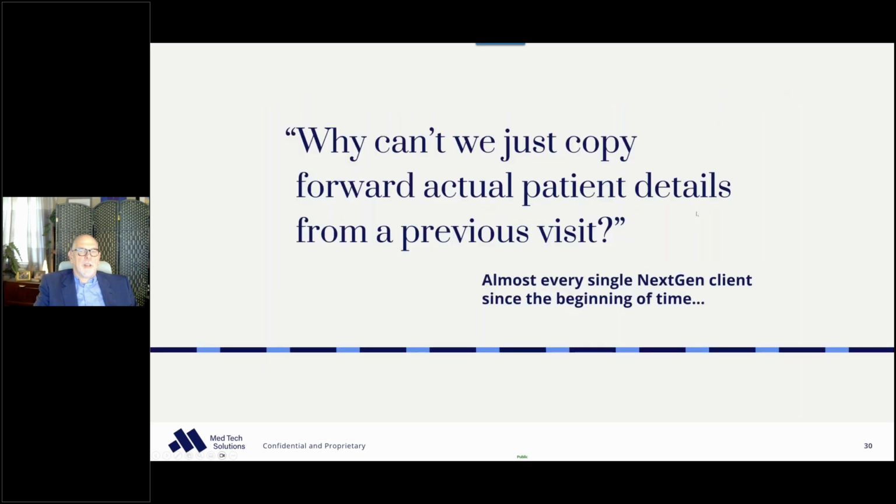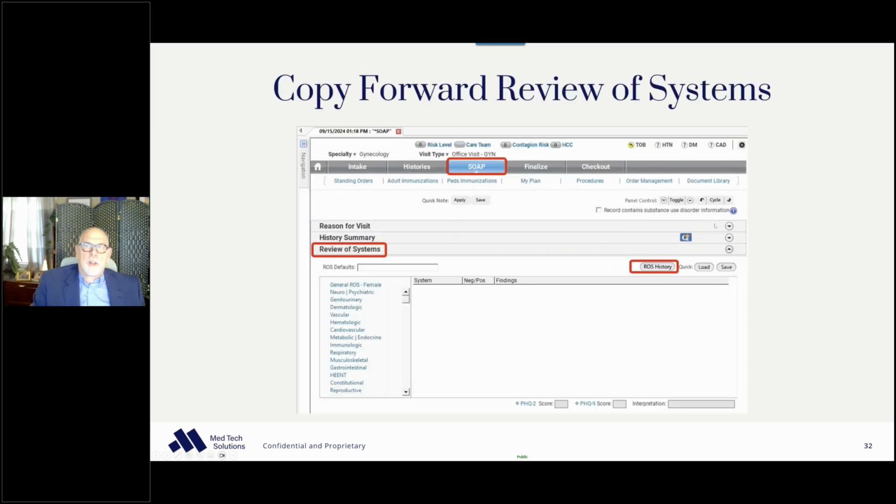Moving forward, one of the questions I have heard for the last 18 years, from when I was a client and when I worked at NextGen, is why can't we copy forward actual patient details from a previous visit? That question has been going on, and almost every single NextGen client has been saying that since the beginning of time. So the good news is that NextGen has taken this capability forward.